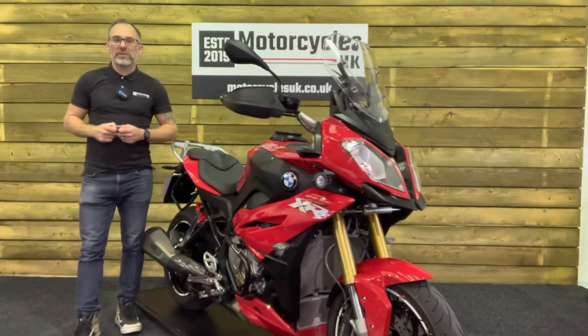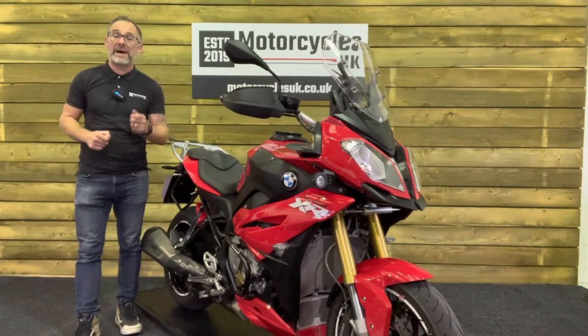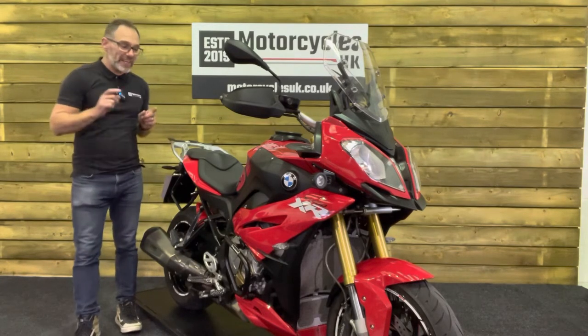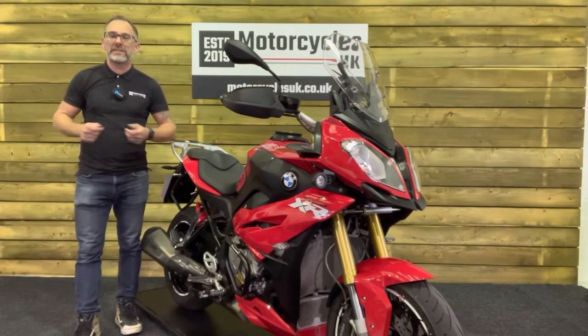Superb. So here at Motorcycles UK, all our bikes come with the current MOT, a service if required by the motorcycle at time of sale, and a thorough safety inspection. We're also delighted to be able to offer nationwide delivery. Please contact us for a quote. If you're interested in this beautiful BMW, then please do get in touch, either by phone or via the website. We're delighted to take your inquiry.